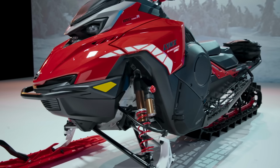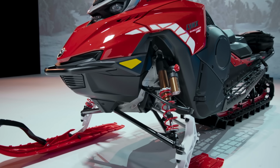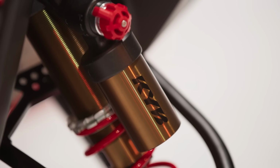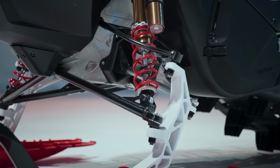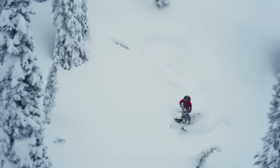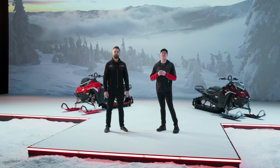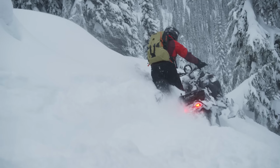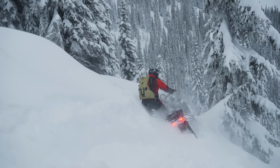Oh, definitely. The new LFSDS front suspension has been optimized specifically for deep snow riding. Combined with the new twin-link steering system, we're talking skis that turn up to 40% sharper. Yeah, I really like that. That's why it was so easy to throw sideways and make fast corrections in tricky situations. Like, let's say you're initiating a side hill or trying to save one, and you're in an awkward position.